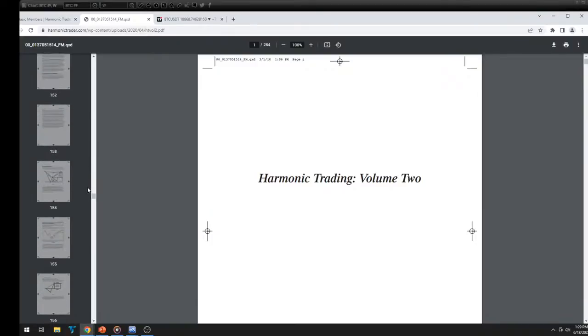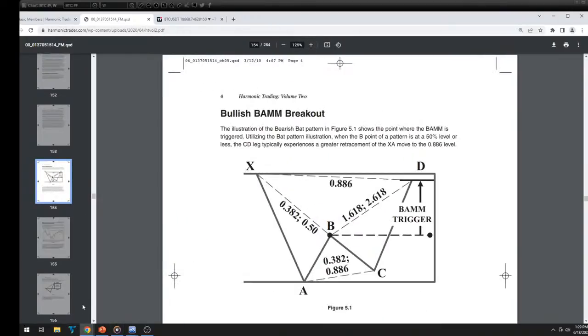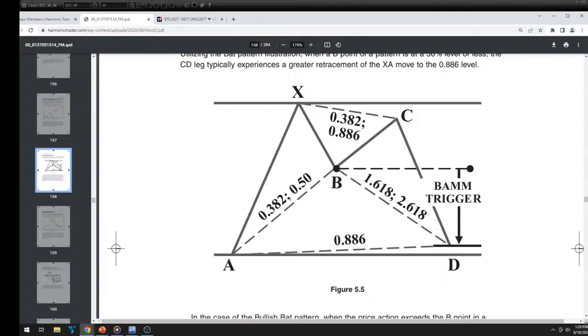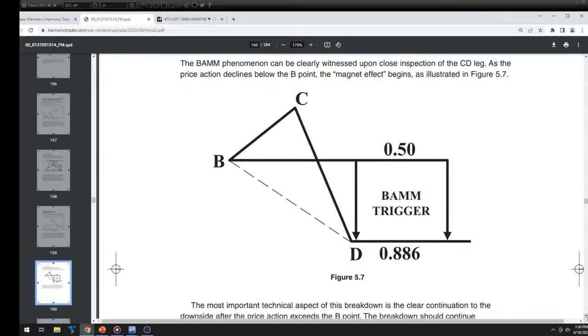The BAM phenomenon is something that took me years to realize did happen. It came from understanding there's a bullish BAM breakout, which we had on the way up. Now on the downside, look, this is your BAM. This realization came from understanding alignments and measurements: when you get 4 of the 5 levels and then you break the B point, that bat action magnet move happens. You go ahead and try to ignore it, but you're going to have to eventually realize that this is your BAM trigger.